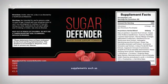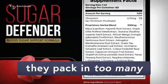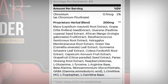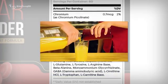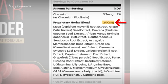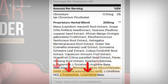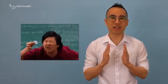One big problem with supplements such as Sugar Defender is that they pack in too many ingredients into one formula. This creates what's called the dilution effect. For example, in a daily 200 mg dose of Sugar Defender, there are 23 listed ingredients. That means that each ingredient is only about 9 mg on average. That's like 2 grains of sand. It's such a tiny amount that it likely won't provide any real benefits.